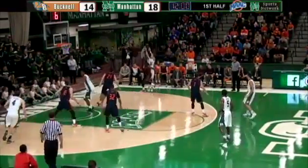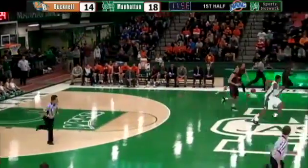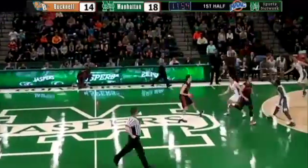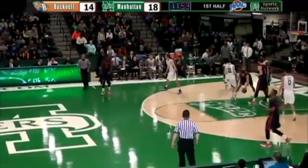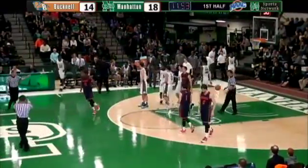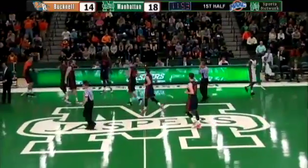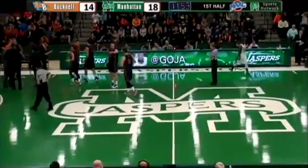Skip pass for Maloney. Catch and shoot. Three ball on the way. Back rim too strong. Rebound pulled in by Nate Jones. McKenzie the other way. Left to right for Bucknell. Leaves it for Thomas. He drives and a foul on Maloney. A little bit of a bump outside by Maloney. That's the seventh foul on Manhattan. So it's 1-1 for Bucknell when we return.